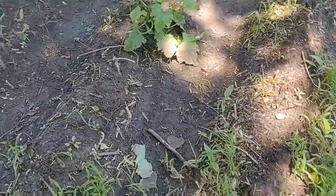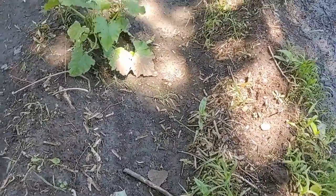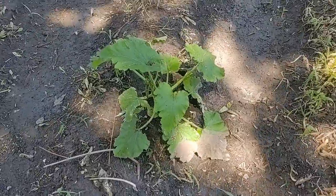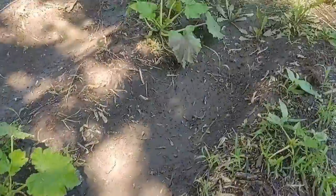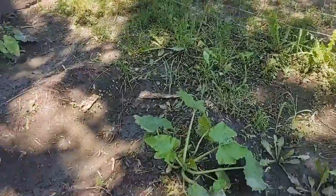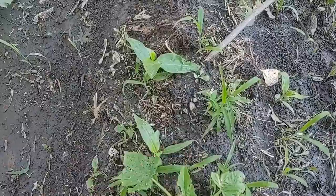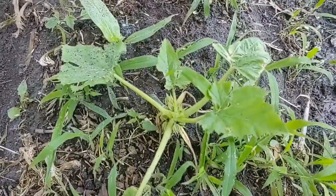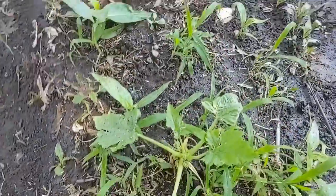Now, on to my wife's zucchinis. This one here. Remember these? She thinned out some and she moved some. Let's see if I can do this without sliding, because it's still so slick here. But remember, there was one here that she pulled and she moved over here, and the stupid thing is still alive. So once again, proving I know nothing about plants.